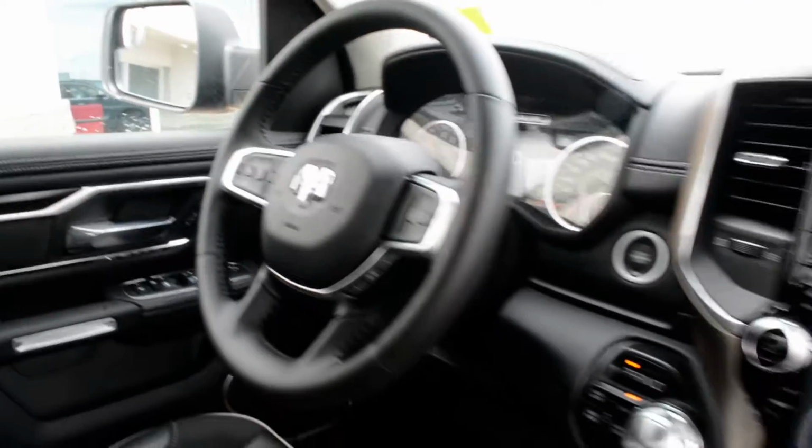But you can see this Ram 1500 Laramie is absolutely packed with features. If you're looking for a step up in your next truck, this 1500 could be for you.